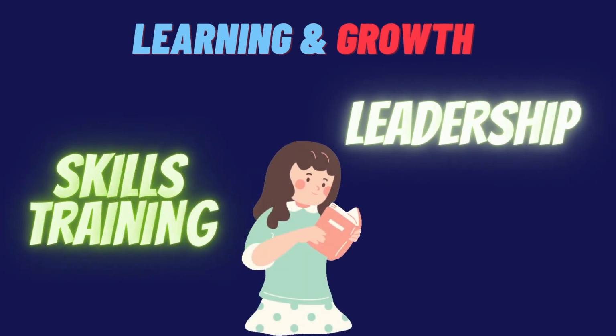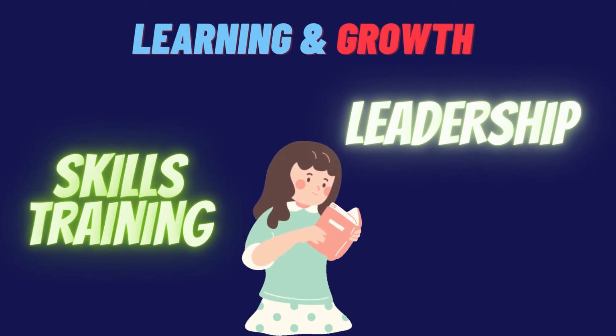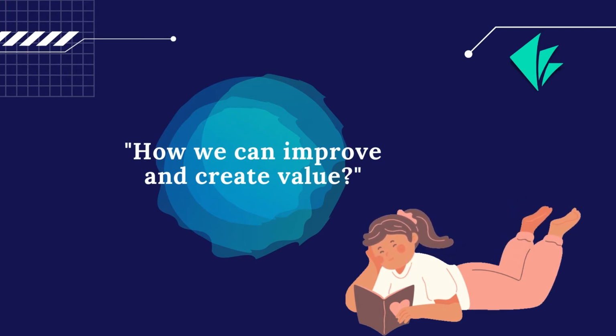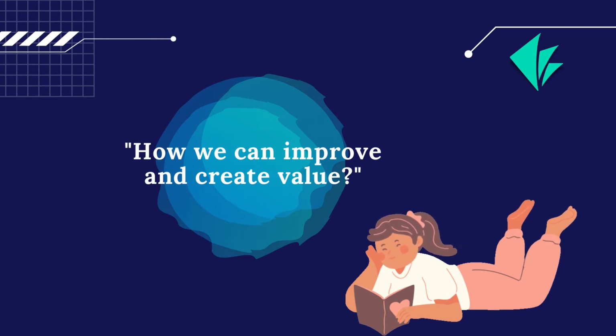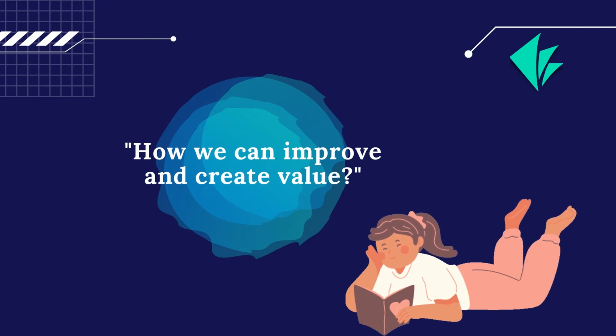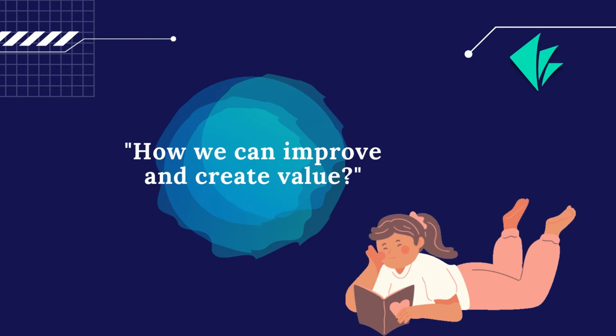The last but not least is the learning and growth perspective. This perspective looks at people, their skills, training, leadership, and knowledge, and again answers the question, how can we improve and create value? But, well, what do we mean by value? Many people sometimes confuse how to create value. They don't even know what their value is. When you value something, you consider it important and worthwhile. For example, if you value someone's opinion, you will ask that person for advice before making a big decision. Value has to do with how much something is worth, either in terms of cash or importance.